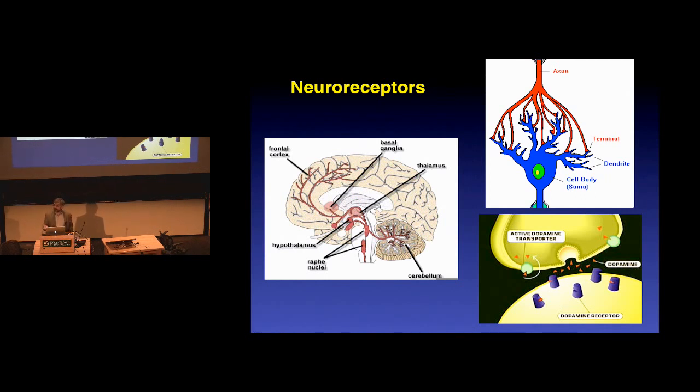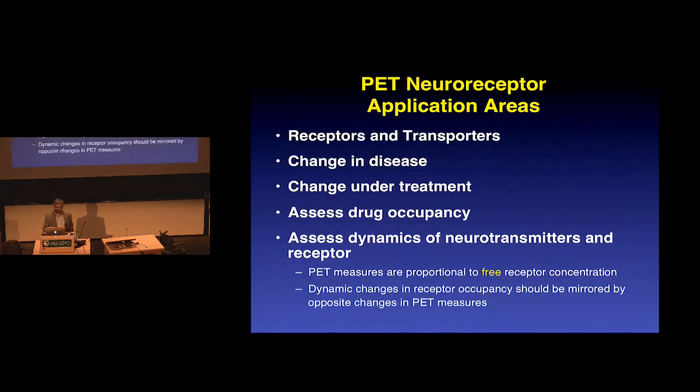And so now our trick is to make molecules that let us interrogate different aspects of that, binding to the receptors, part of the synthesis pathways, or in the presynaptic sites. So what can we do? We can look at the absolute quantification. How does that change in disease? How does that change under treatment? We can look at occupancy of this, and we'll come back to that, because we're working at tracer levels, we aren't affecting the sites. If you block some of the sites, our signal will go down.